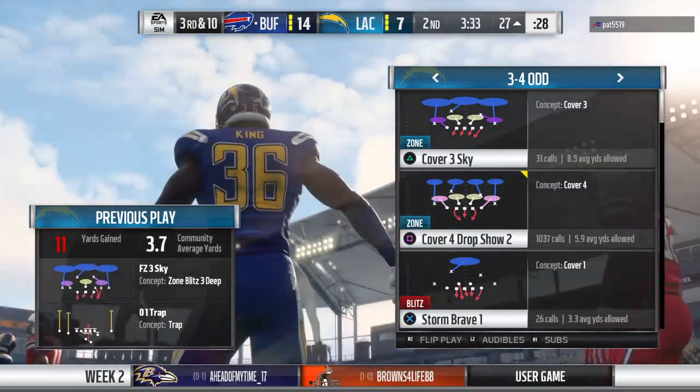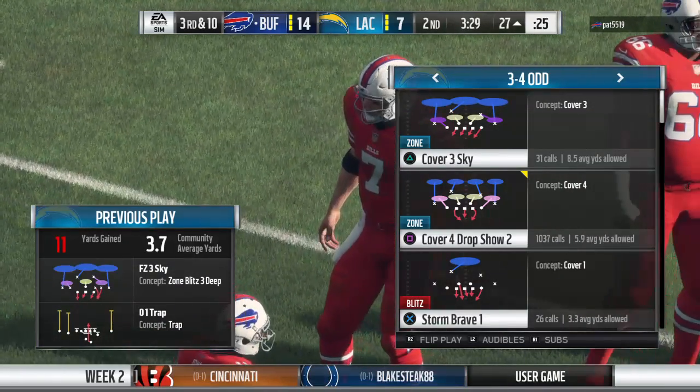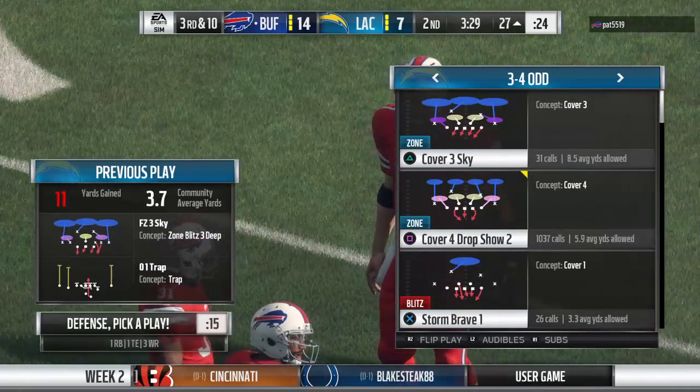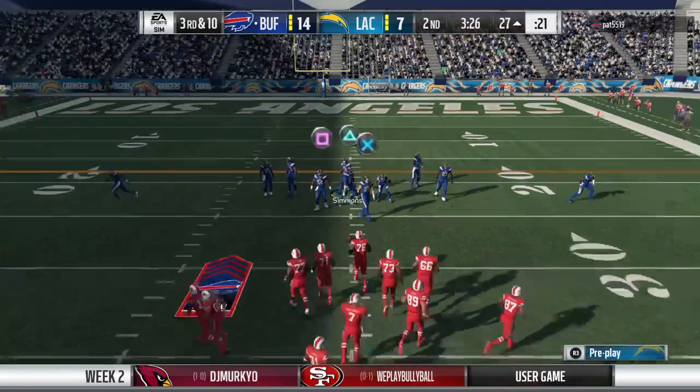All right, we always talk about tendency breakers and counters and doing things opposite the grain, and that worked very well for them. Picked up really nice yardage, but they still have a lot of work to do on 3rd down.